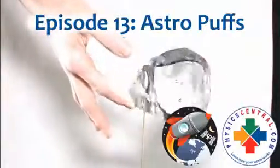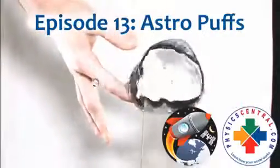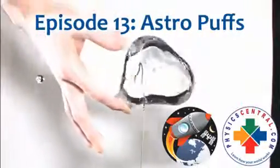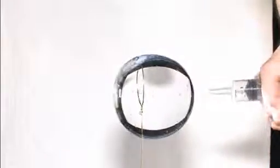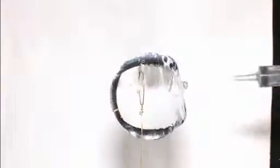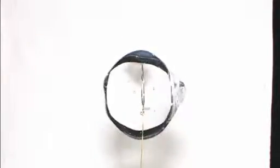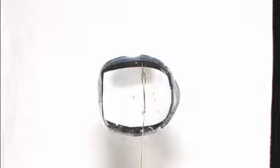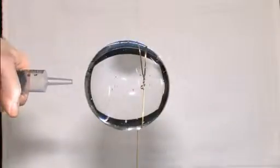That's kind of cool just to watch them move. Okay, there. Okay, I'm going to put a puff of air in from this side. Here we go. Wow. Cool. Wow, I just love those oscillations. Here we go.